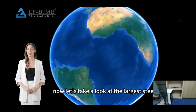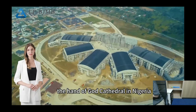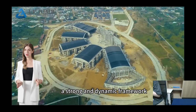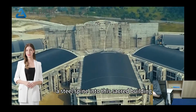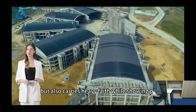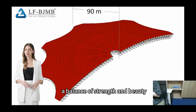Now let's take a look at the largest steel cathedral in the world, the Hand of God Cathedral in Nigeria. The steel structure gives the cathedral a strong and dynamic framework, as if injecting a steel spine into this sacred building. This structure not only demonstrates the mastery of modern construction technology but also carries heavy faith while showing people a balance of strength and beauty.